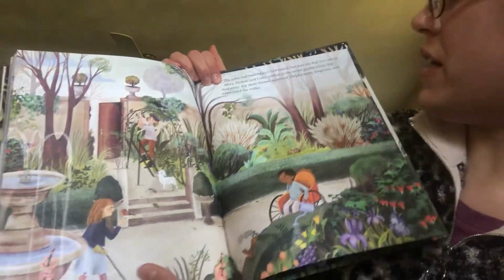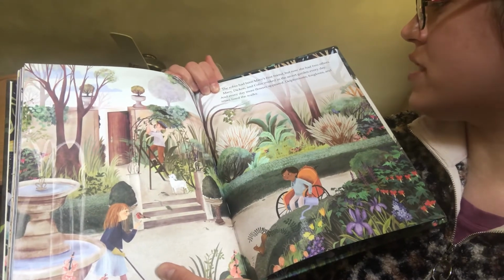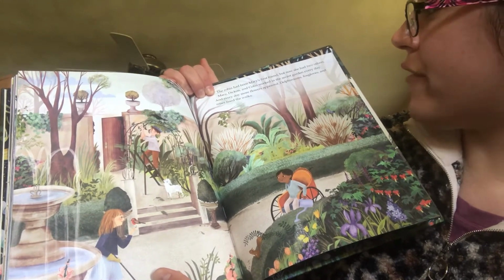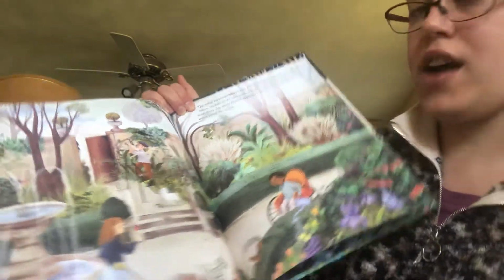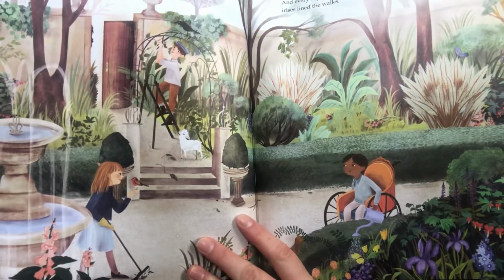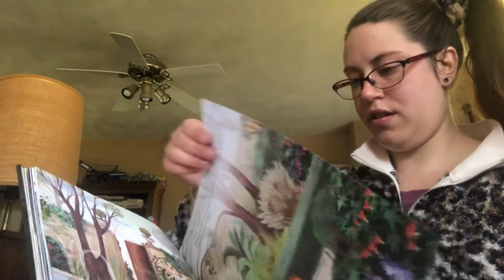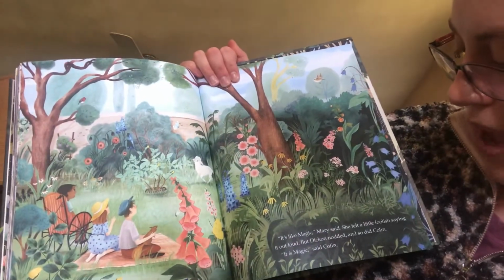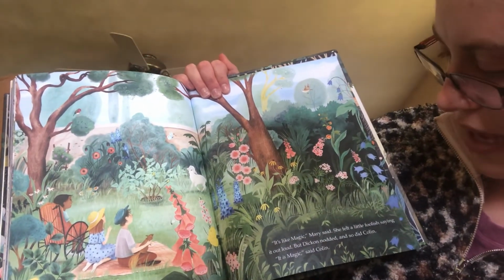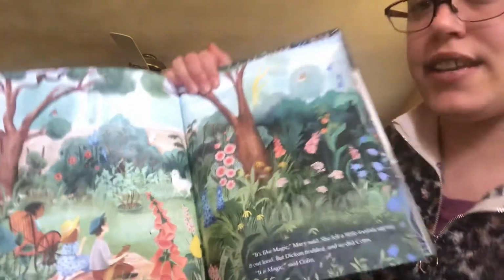The robin had been Mary's first friend, but now she had two others. Mary, Dickon, and Colin worked in the secret garden every day, and every day more flowers appeared. Delphiniums, foxgloves, and irises lined the walks. "It's like magic," Mary said. She felt a little foolish saying it out loud, but Dickon nodded, and so did Colin. "It is magic," said Colin.